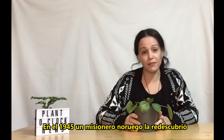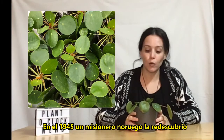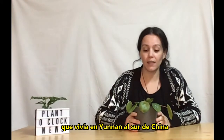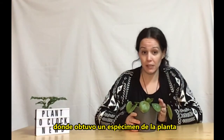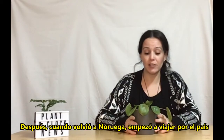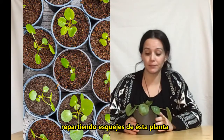In 1945, it was rediscovered by a Norwegian missionary who was living in the province of Yunnan in southern China, and then he traveled to Hunan to a local market where he got a live specimen of the plant. Then after arriving in Norway, he started traveling the country and giving cuttings of the plant.